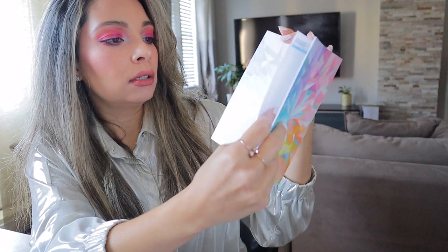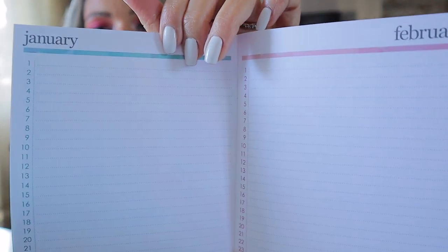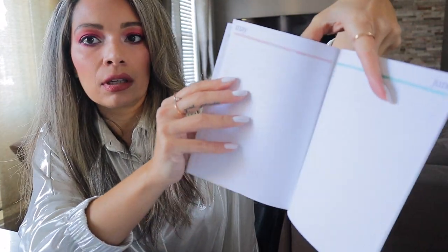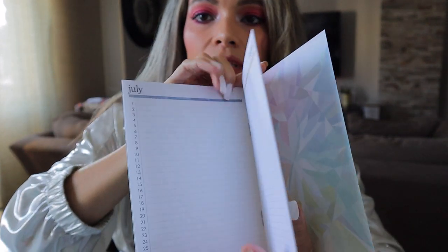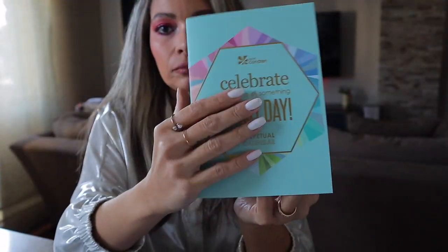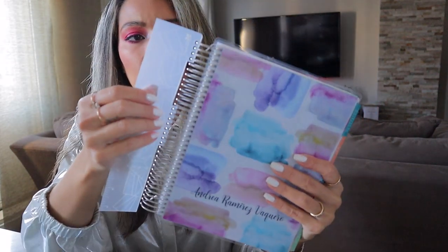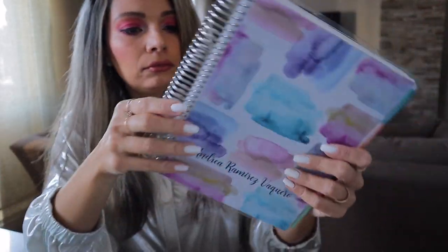What is this? Oh, it's a little calendar and contacts. So it's like a tiny one. I guess you could keep it in your bag. Why is it getting blurry? Focus. Yeah, so it's one for each month. I'm not gonna focus on you. So it's a little tiny planner or like little to keep notes. It has numbers on the side, so it's like for every day. Super cute. I love it. I love it, you guys. And it comes with this ruler here. Take it out. Very cute, you guys.